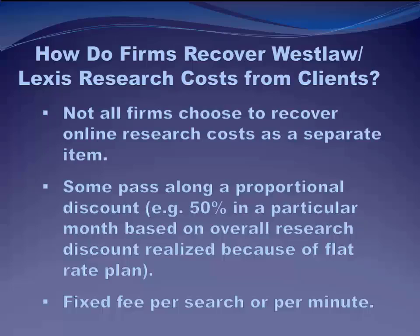Before you start crying for all the poor law firms, all this means is that the firm is just incorporating the cost of electronic research into the hourly fee that they charge the clients for attorney time. The clients just aren't seeing the cost as a separate item on their bill anymore. So they're still recovering the cost. They're just doing it in a different way.